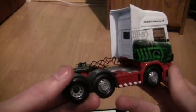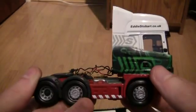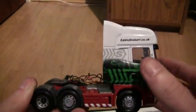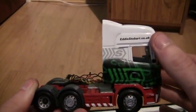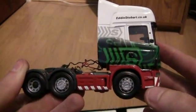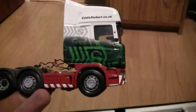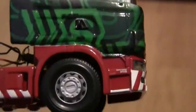So turn the cab round to the other side now. As you can see, again we have the Stobart cab wrap design on the side and the eddystobart.co.uk website running across the top just there. And again we also have the fleet number, which is on the step of the driver's door this time. So if I just zoom in to there, you can see, bit of bad focus there.